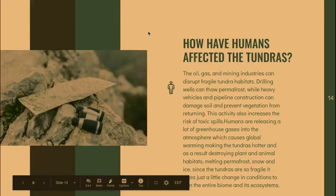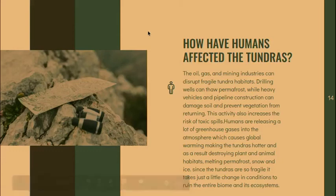So how have humans affected the tundras? Like many other parts of the world, humans have affected it pretty heavily. The oil and gas and mining industries can disrupt fragile tundra habitats. Drilling wells can thaw permafrost, while heavy vehicles and pipeline construction can damage soil and prevent vegetation from returning. This activity also increases the risk of toxic spills.